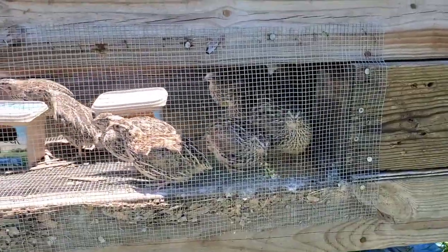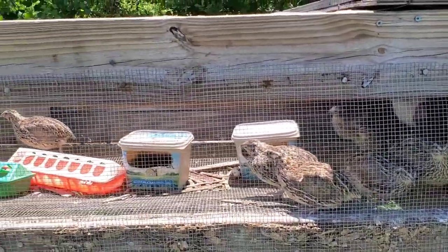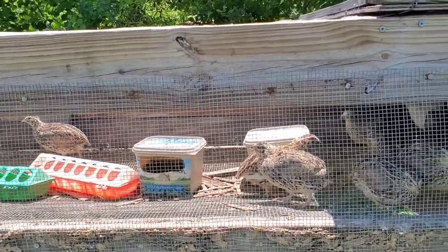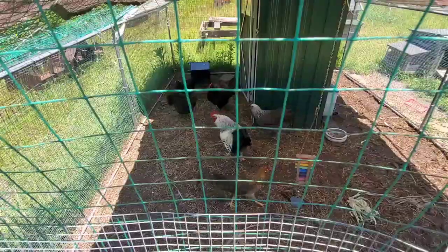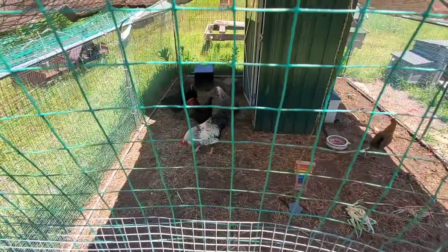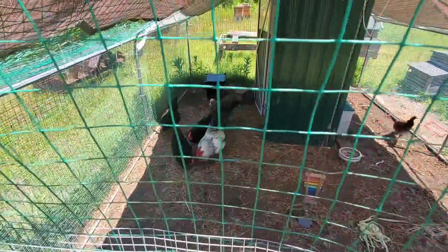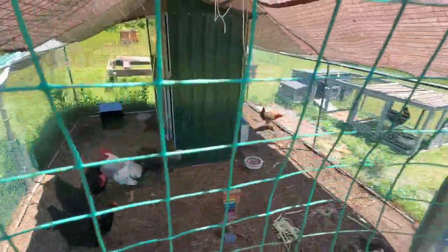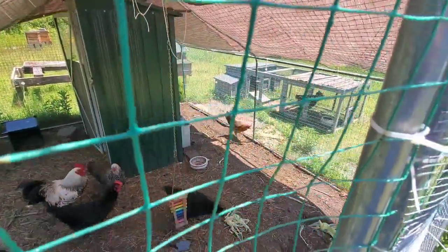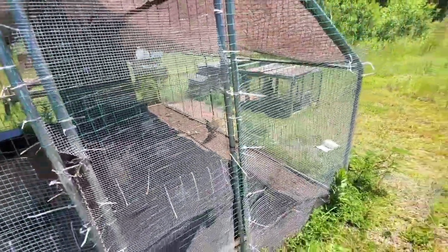Of course, we have our quail. They're all doing good. We're getting about 36 eggs a day now from these guys. So over here we have our chickens. We have 3 black Australorps. They are the black ones. The big one in the back, that is a Brahma hen. And then our little runt running around over here, this is a brown leghorn.